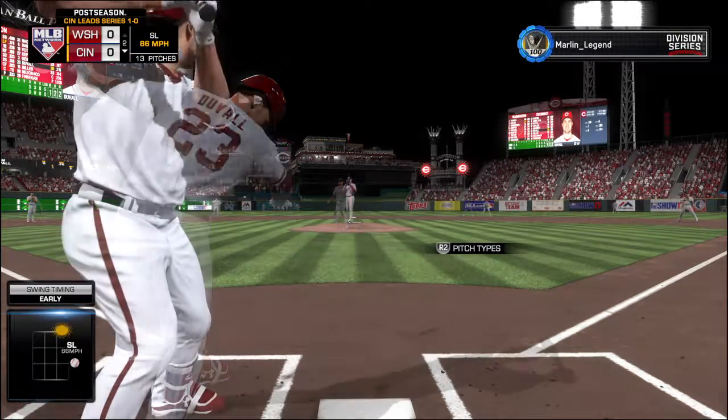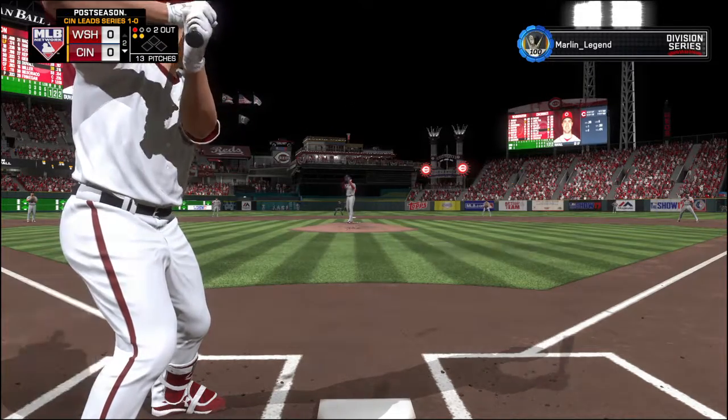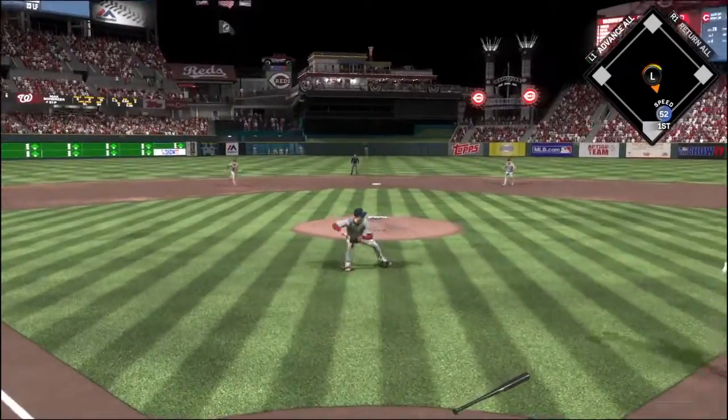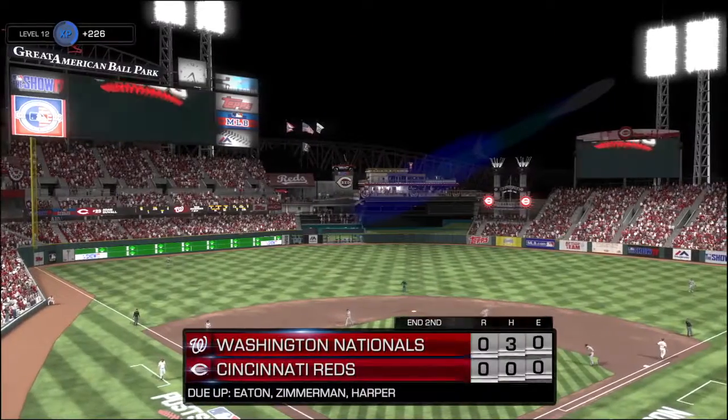1-1 pitch is a slider that's cut on and missed for strike 2. Set to deal on a ball and 2 strikes. Slow roller back to the mound. Throw to first in plenty of time, and the side is retired.